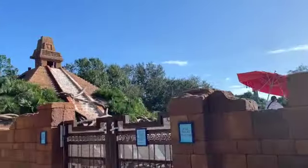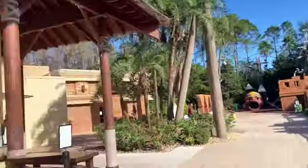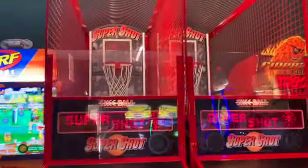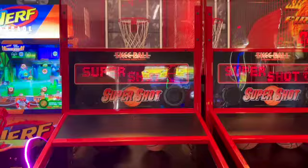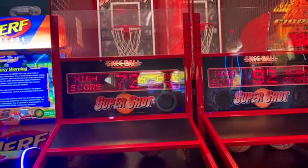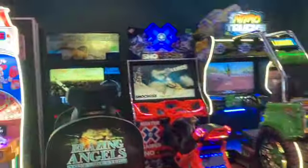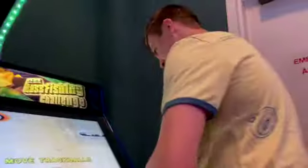So here's the pool. And here's Chase. What are we doing? We're in the arcade, bros. So we played skee ball, which Aaron won. We played basketball, which is like skee ball, but it's basketball. And I won by 5. Now, I don't know what we're going to play next. What do you want to play? It's a whole bunch.